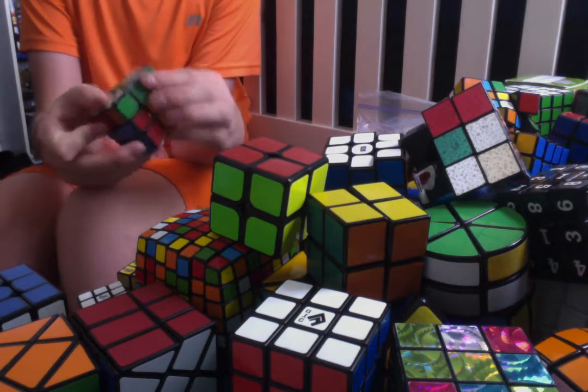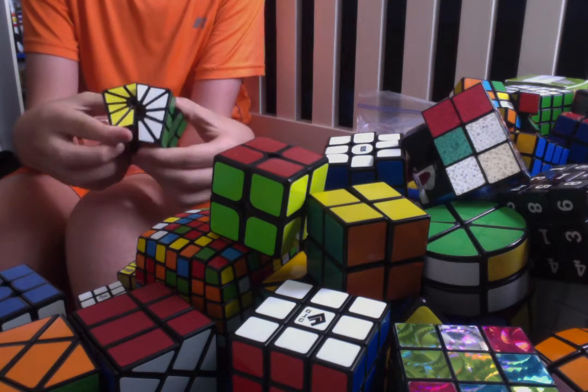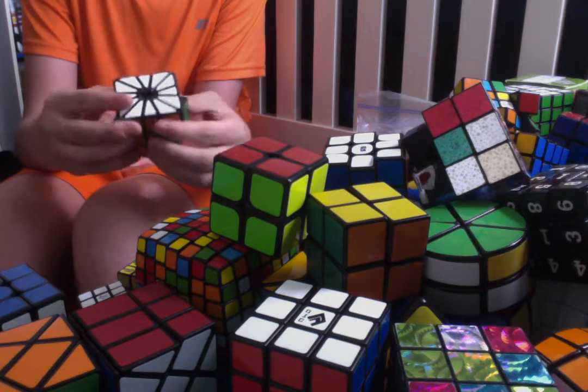Got this in March for my birthday from my friend Jordan, and I've solved it multiple times. It does seem to pop and get locked up often though, so that's an issue.